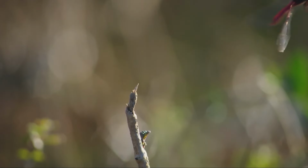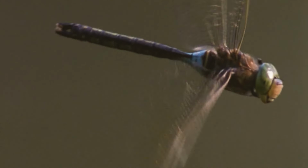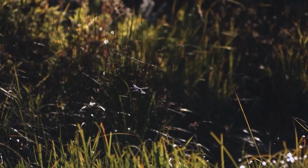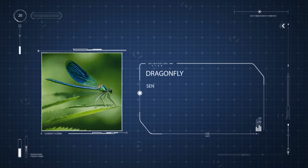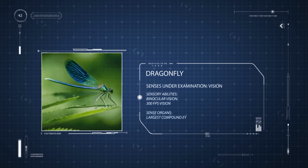They owe much of their ability to their all-seeing compound eyes, which enable them to view every direction at the same time. Plus their wings, which gain them speeds of up to 30 kilometers per hour. And like the hummingbird, their flying skills include hovering and even flying backwards. The dragonfly's compound eyes cover most of its head. Each eye, among the largest of any insect, contains up to 30,000 optical facets, or ommatidia, that collect images.